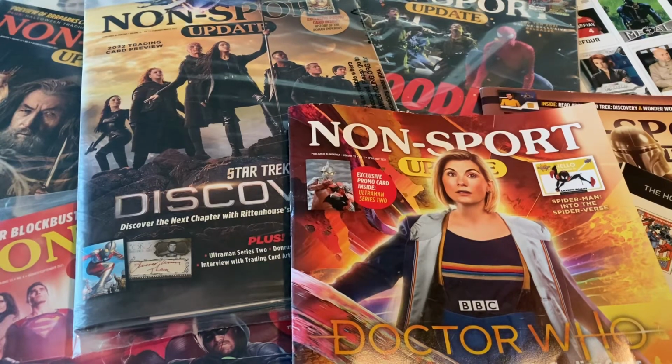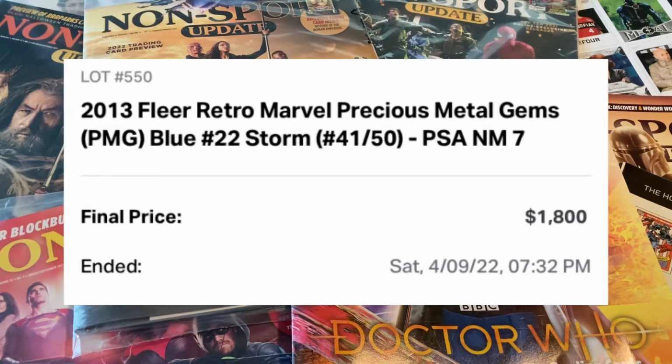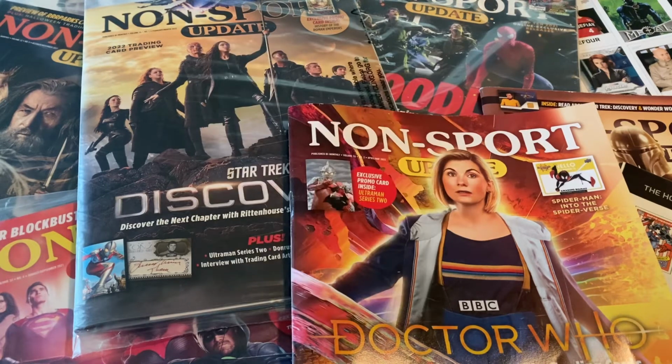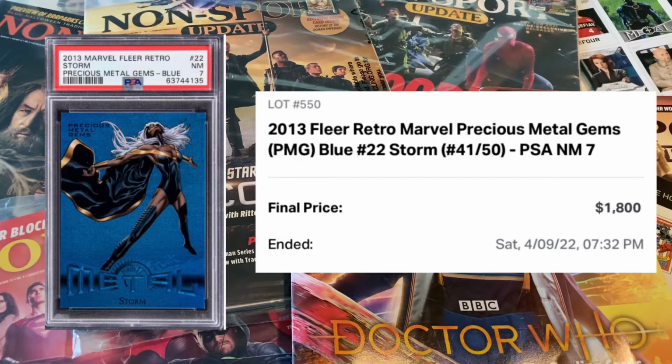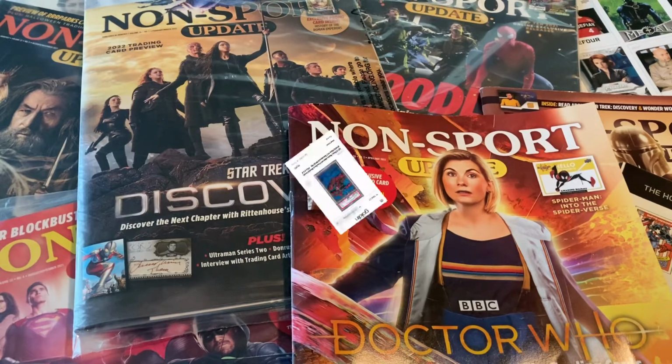Next up is a PSA 7 of Storm. And that one sold for $1,800. That one's just slightly above the price guide range of $750 to $1,500. It's pretty close, actually. I don't think it needs a full-on bump in price, though, but maybe for the low end.